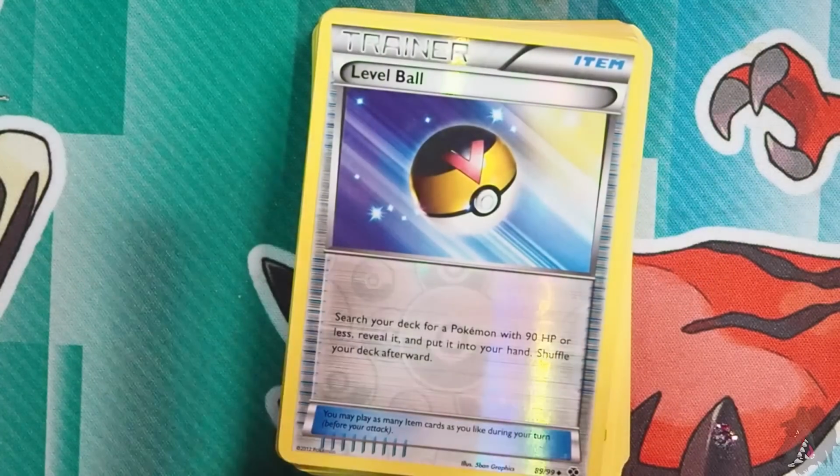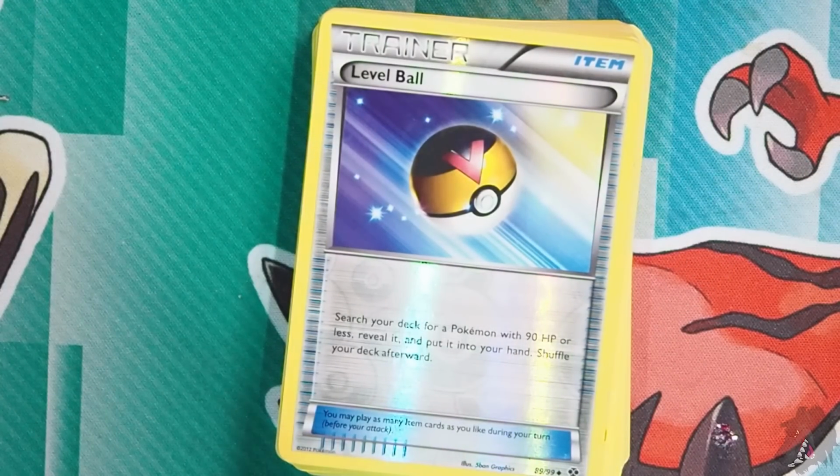So this is one of the cards I was talking about that you could use in opposition to an Ultra Ball. Level Ball is definitely a card I used in my old Dragon deck for 5th generation. That was, by the way, when I keep saying my Dragon deck, this was actually a meta Dragon deck that was used for competitive 5th generation. Search your deck for a Pokemon with 90 HP or less, reveal it, then put it into your hand, shuffle your deck afterwards. So the card I most times would be searching out would be Gible, Swablu.